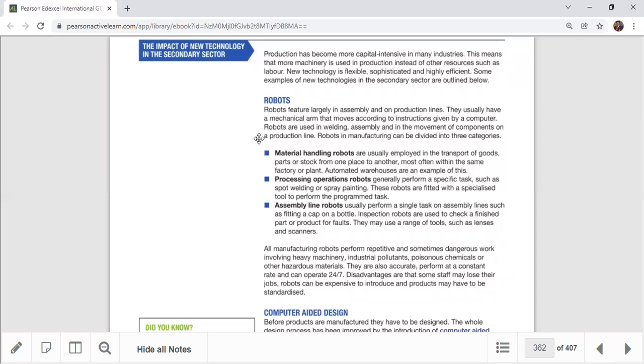There are three types of robots: material handling robots, process operation robots, and assembly line robots, right? These three key robots you can easily memorize by using some examples. Material handling robots are especially employed in the transport of goods, parts or stock from one place to another, most often within the same factory or plant.